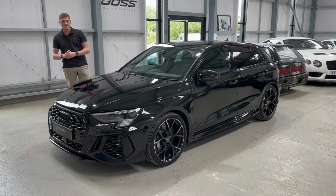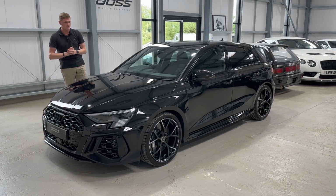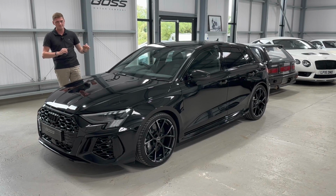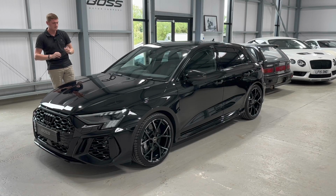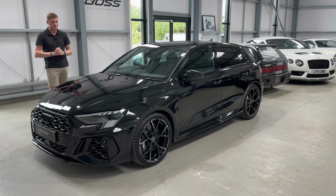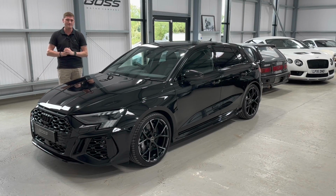Most importantly, the RS Dynamic Pack Plus. So that gives you carbon ceramic front brakes, which we'll show you shortly, RS adaptive suspension and the speed limit increase from 155 to 180 miles per hour. So it's a really nice pack to have to make it a much more driver focused version of the RS3. This particular example is one owner from new and has covered less than 1,000 miles.